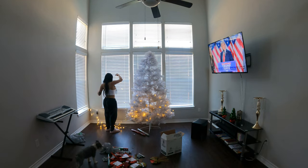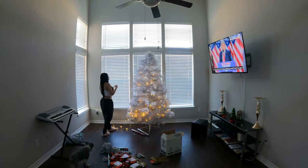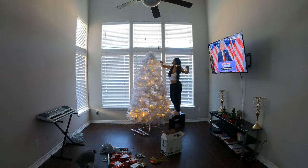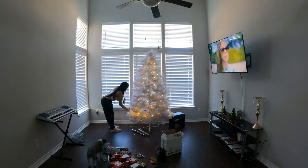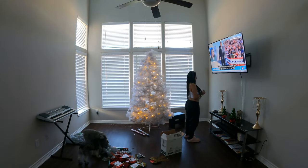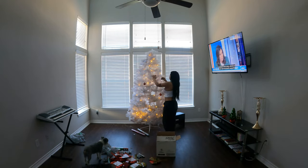But that's also why I set up my tree and do my decor in my house around the holidays, because it makes me happy. It brings me joy when I walk out into my living room and I see the beautiful ornaments, the greens, the reds, the silvers, the gold, the snowflakes. And it just brings me so much happiness to know, okay, I did this for myself, and it's so pretty.